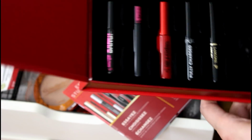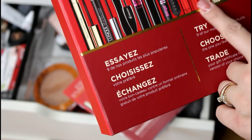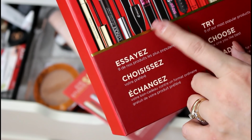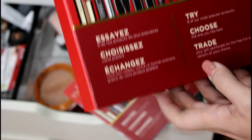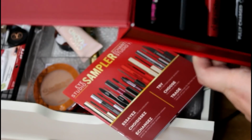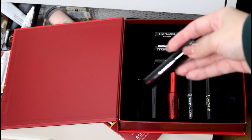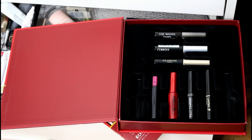So which ones are in here again? Pure Fully Charged, Lise Wache, Super Fan. There's a lot of these I haven't tried. Hypnos Drama. You know what? I think I'm going to bring the Bad Girl Bang from Benefit. I have never tried this before and I just feel like it. So we're gonna do those two mascaras.